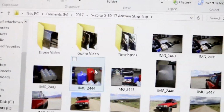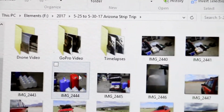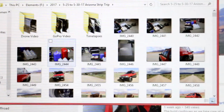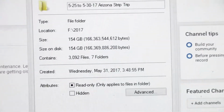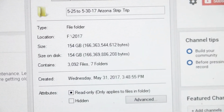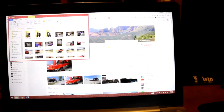Here you can see basically how we sort everything out. We have the drone video, GoPro video, time lapses, normal pictures, and then at the bottom of this is all the video from the DSLR we shoot with. And all that adds up to a blistering 154 gigabytes from this trip. That might be a new record, not entirely sure, but we definitely took a lot of pictures.